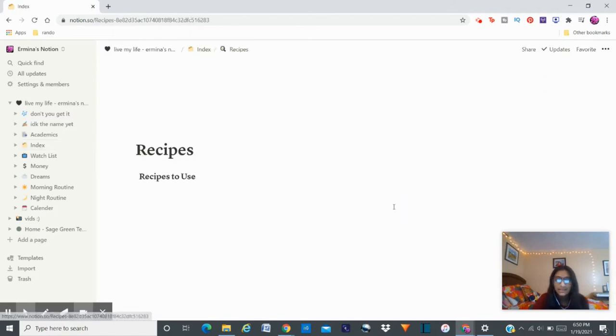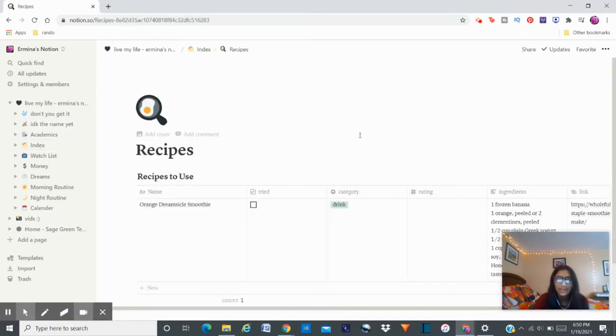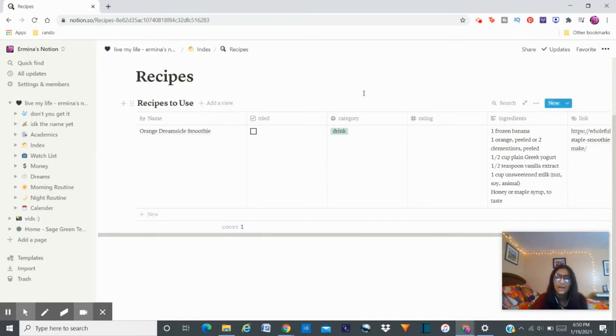And then we have a list of recipes. I only have one recipe in here, and it can be anything. So right here is the name, if I've tried it or not, category of the type of food, I guess. The rating, I haven't rated it yet because I haven't made it. The ingredients needed, and the link.